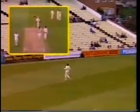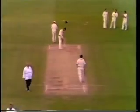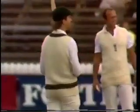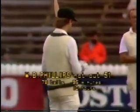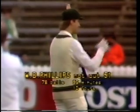Wayne Phillips 50. Played quite beautifully since the players went back on. Lovely series of strokes early on off Richard Ellison. He's made his 50 in only 78 balls and has hit 10 boundaries. His second 50 of the series. He made 91 up at Headingley in the second innings.